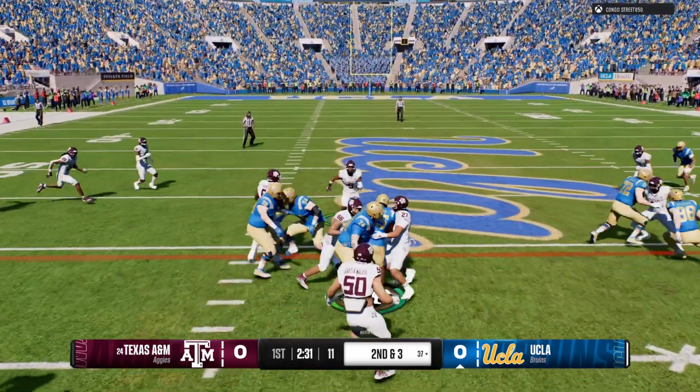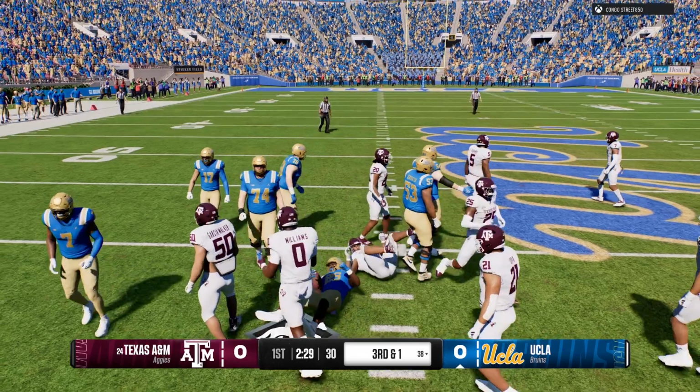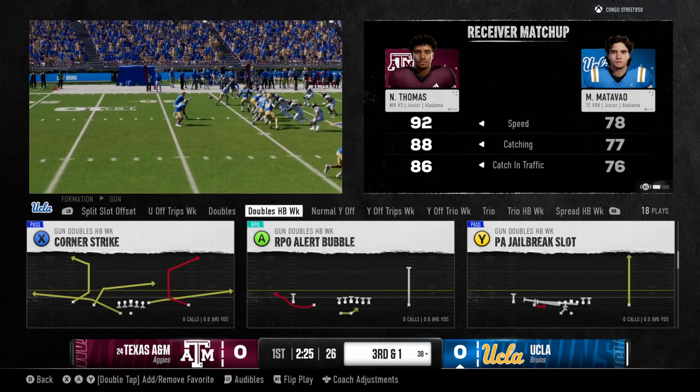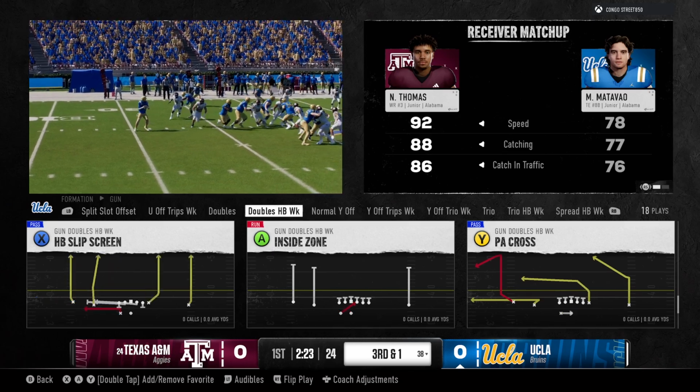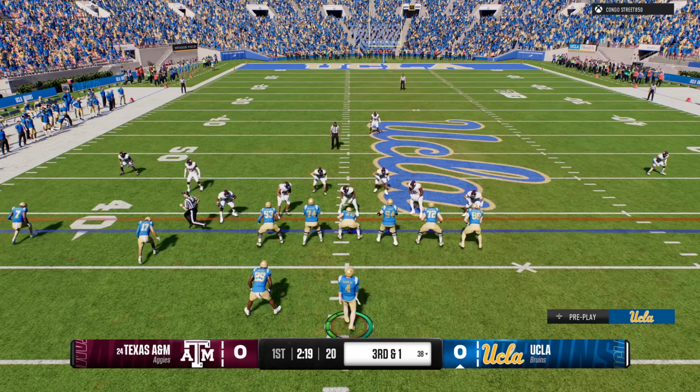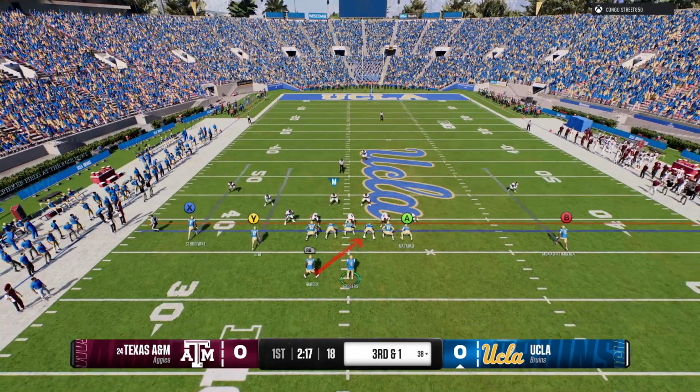Out of the gun, the inside handoff to the running back. Nice, solid form tackle from this sophomore. Well, they're going RPO. Nice job handing it off, and really good vision there, just getting what he can get, right? Puts his foot in the ground, gets forward, helps this offense find positive yards.